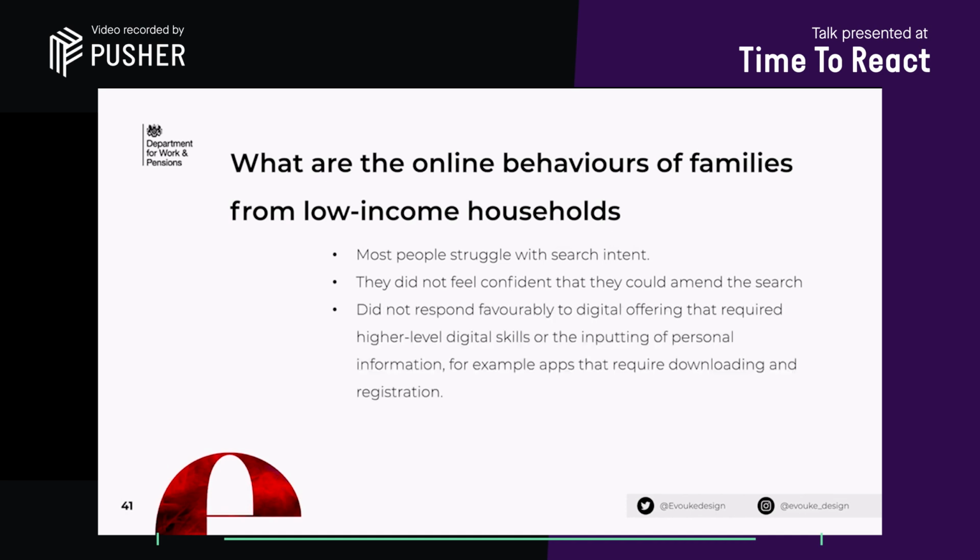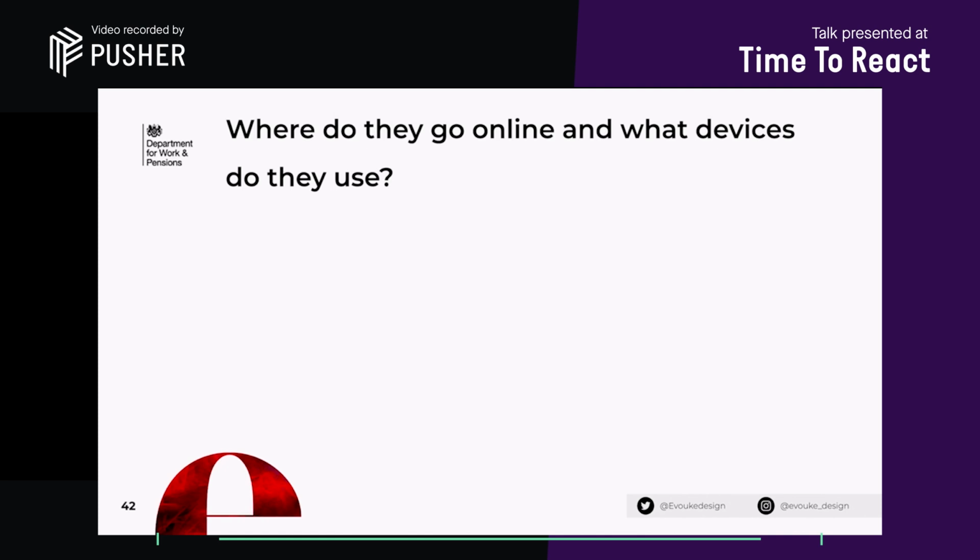They didn't respond favorably to digital offerings that required higher level digital skills or the inputting of personal information, for example, apps that required downloading and registration. And they were very suspicious of forms and email registrations and preferred to remain anonymous. And this is an important consideration as well if you're making a health tech product. The other thing the report looked at was where do they go online and what devices do they use?